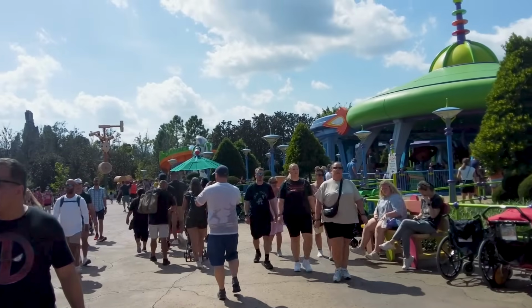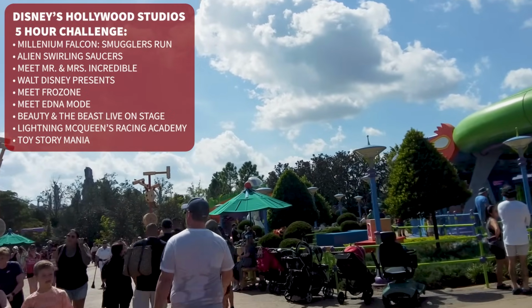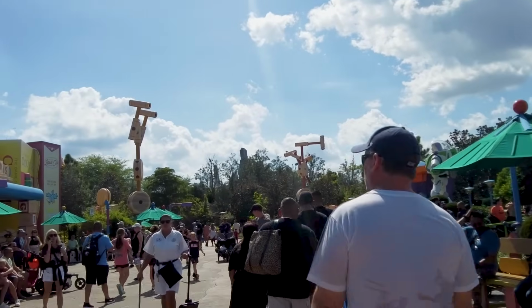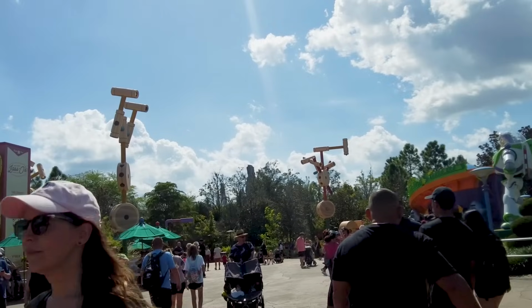All right, I am so happy I snagged that Lightning Lane. So if you don't know, you can modify your Lightning Lanes. They added that a while after introducing Genie Plus. In the very beginning, you weren't allowed to do that, but you can now.